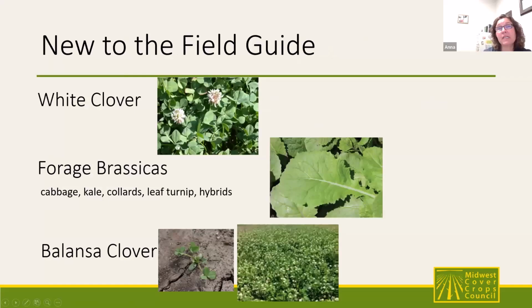These are the new species that we've added. White clover was previously not in the guide. Forage brassicas, these are a little different. They've really been bred for that forage and leafy biomass characteristics. So we've added that into the field guide. And then there's a lot of interest in Balansa clover. So we've got that in the up and coming species.